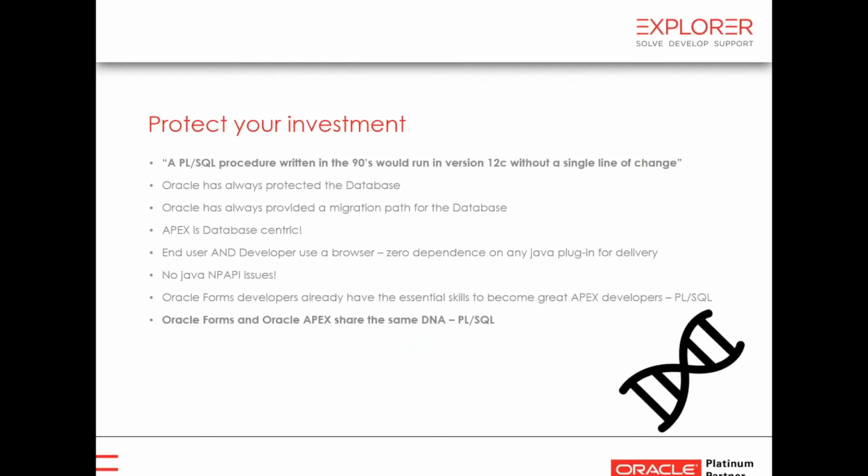is that for many years, people have built Oracle Forms. They have a significant investment. Forms is very reliable. It's intuitive. It's straightforward, and it's always scaled. I think the point here is that as times are changing, as John's mentioned, it's important that you protect the investment that you've got.